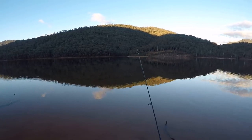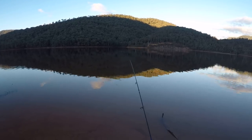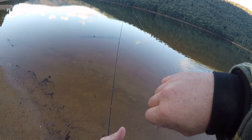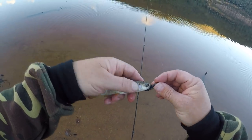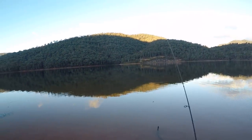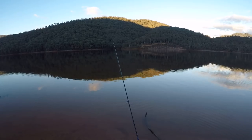Ooh, that's a touch. And again, and again. Got him. Look at that tiny little brown trout. Now, to the best of my knowledge, Lake William Hovell hasn't been stocked. Now this trout is not fin clipped, so he's not a fin clipped fish. Sorry mate, let me get the hook out. There he goes. I've never known Lake William Hovell to get stocked with trout, and yet for some reason, right here in front of me at the moment, there are heaps and heaps and heaps of brown trout around 3 inches long.